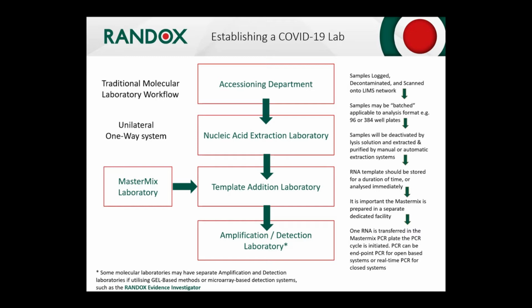So, for example, when the sample comes in, which is known as your accessioning department, the samples are logged onto the LIMS system. The samples are decontaminated because we're not involved in the transportation of the samples. We need to ensure that the samples are safe for handling. So they're decontaminated and scanned into the LIMS network, or the laboratory management system that may be installed within the lab. Samples are then batched into an appropriate batch number.